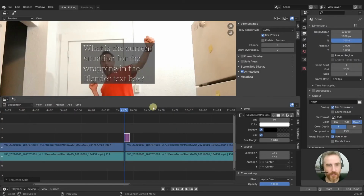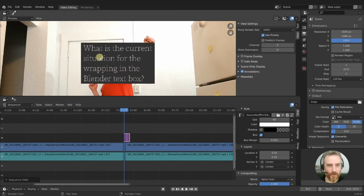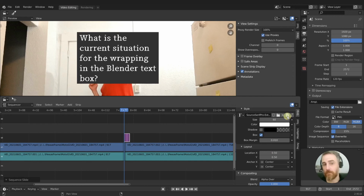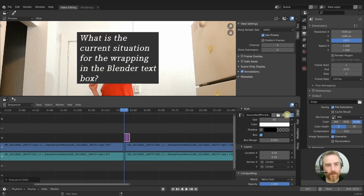But let me just check. So this is the thin one. Let's get rid of that shadow. And let's move that alpha all the way up. So that's really thin. Let's do the bold, see what that does. Okay. I actually like that. Because then you don't have to go searching for that separate text, and you can quickly switch back and forth. And same thing probably with the italics.